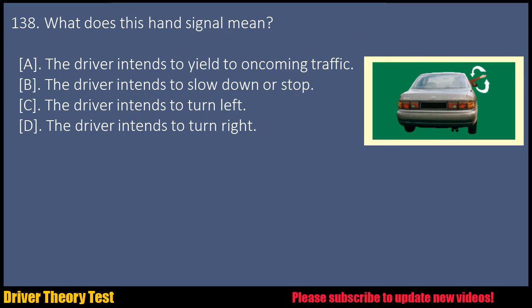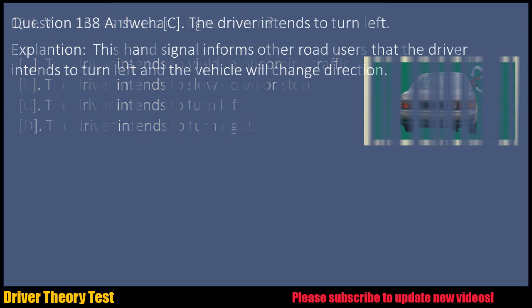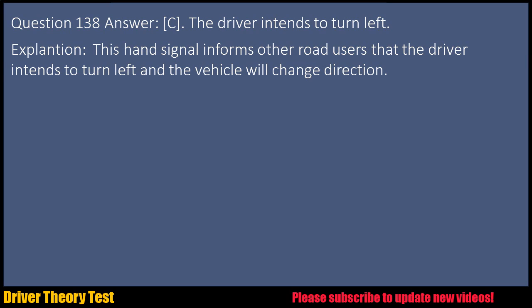Question 138. What does this hand signal mean? A. The driver intends to yield to oncoming traffic. B. The driver intends to slow down or stop. C. The driver intends to turn left. D. The driver intends to turn right. Question 138. Answer: C. The driver intends to turn left.